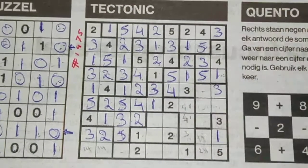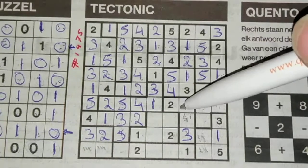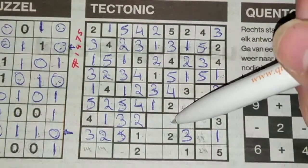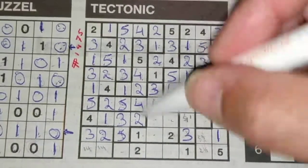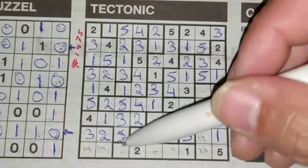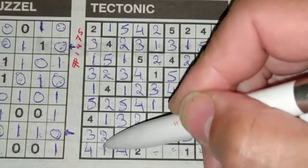So the 3 is now left, the 3 goes here, that means this box cannot be a 4 anymore, because I need a 4 in one of those two boxes. That box cannot be a 4. One box left for the 4 should be here. These two boxes cannot be a 4. So one box left for the 4 should be there. We have a 4 now. So this cannot be a 4 anymore. This should be the 4 and this should be the 1.